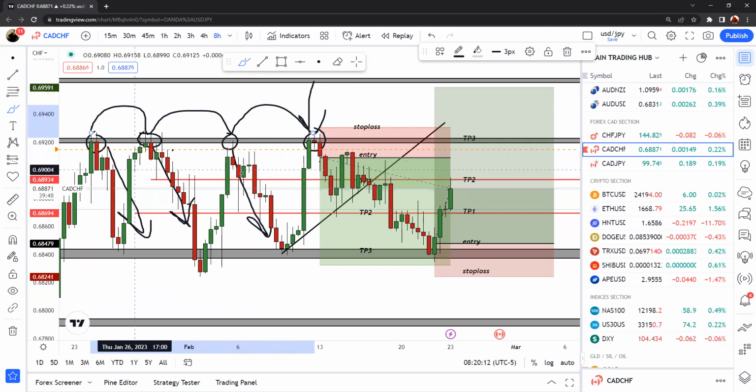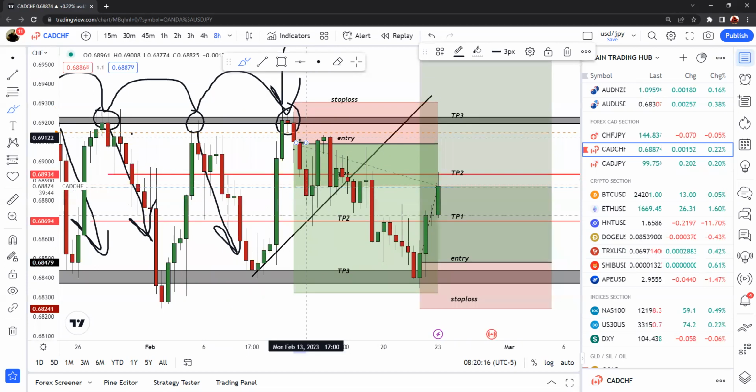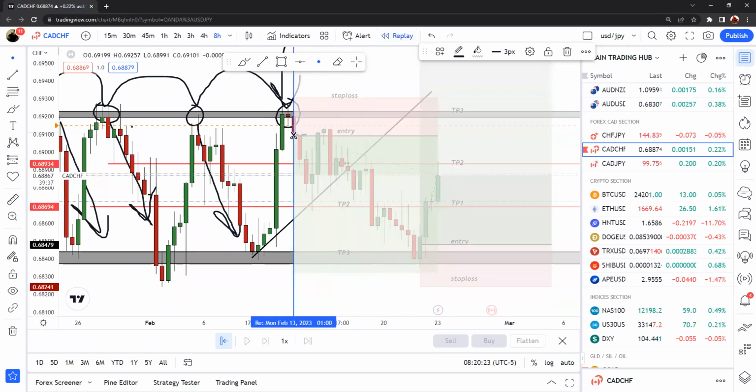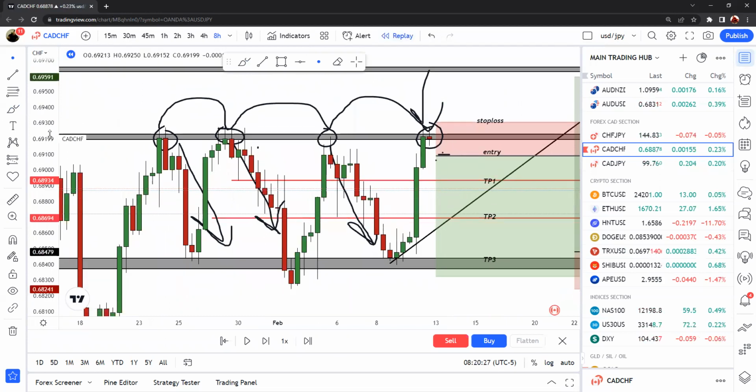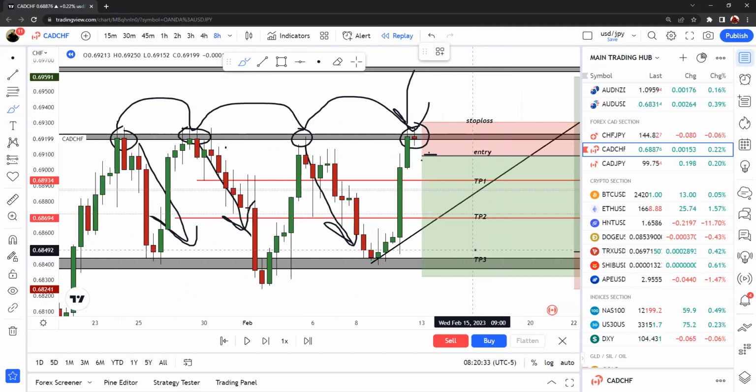So the same thing goes for this right here. I entered right there at 9 a.m. in the morning. And as you can see, it fell all the way to the downside. Let me replay this real quickly to show you how I had it exactly, right? So you can see that I had TP1 set here, TP2 set here, and then TP3. You're never really expecting a trade to go fully all the way. You have to understand that as well. You're always looking for at least that TP1.